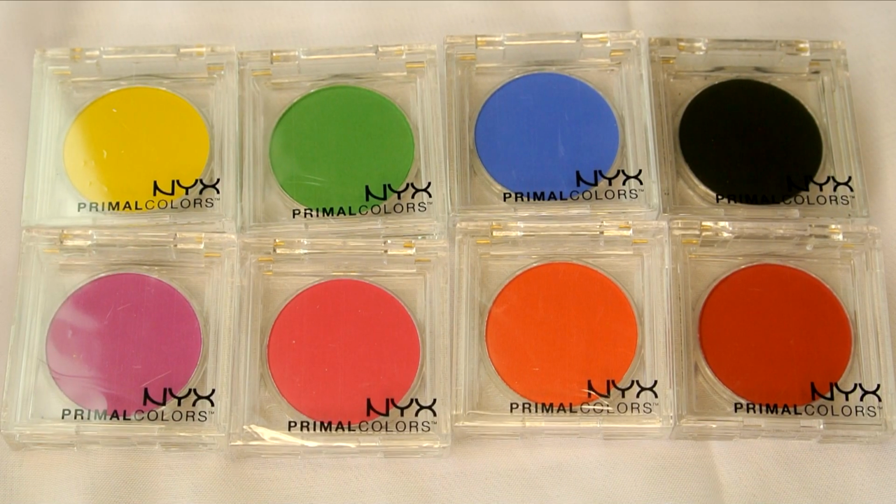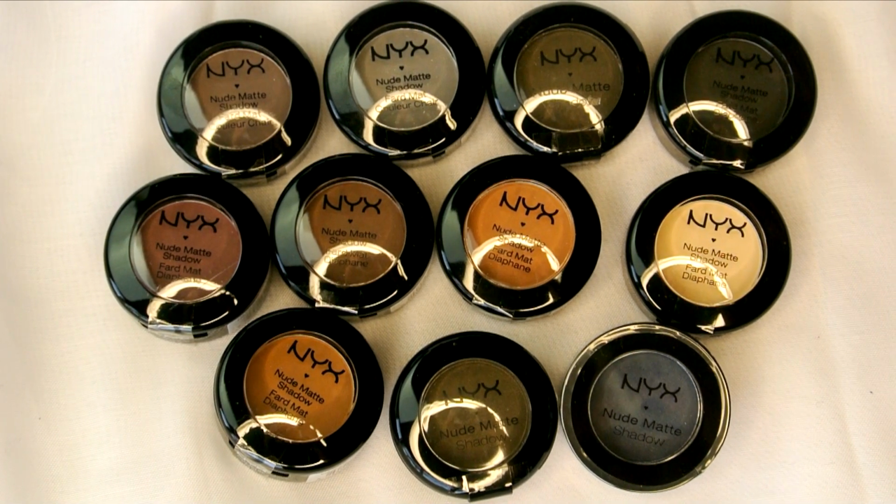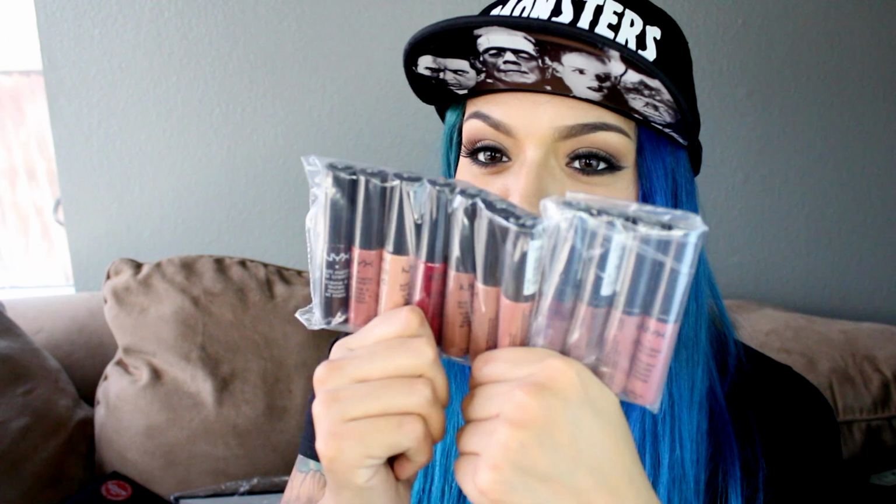And then we have some crazy eyeshadow colors here. We have red, blue, yellow, and all those crazy funky colors. We have more eyeshadow colors, more eyeshadows, and these are the matte collection, nude matte. Very pretty. And then we have more lip creams here.